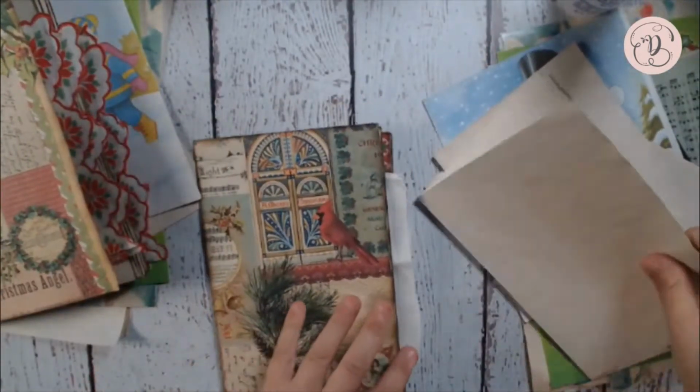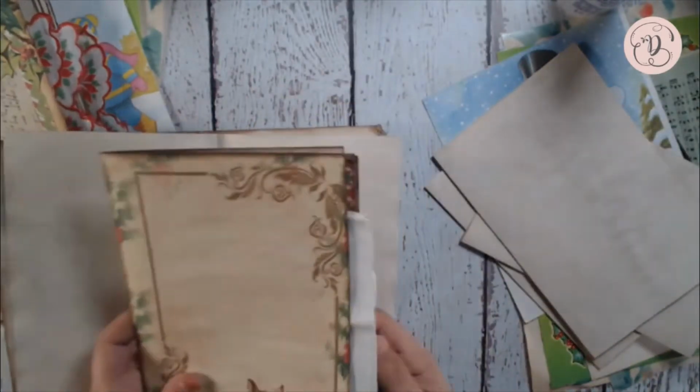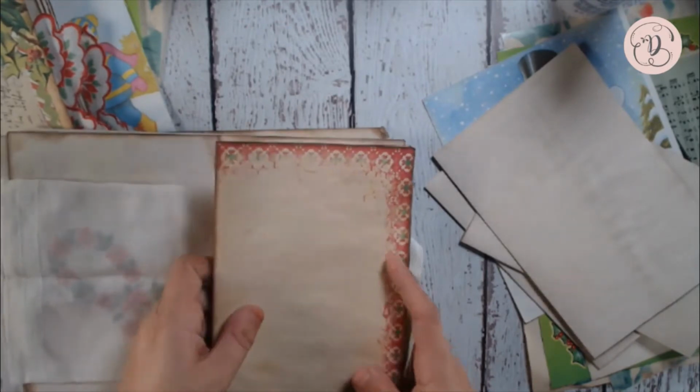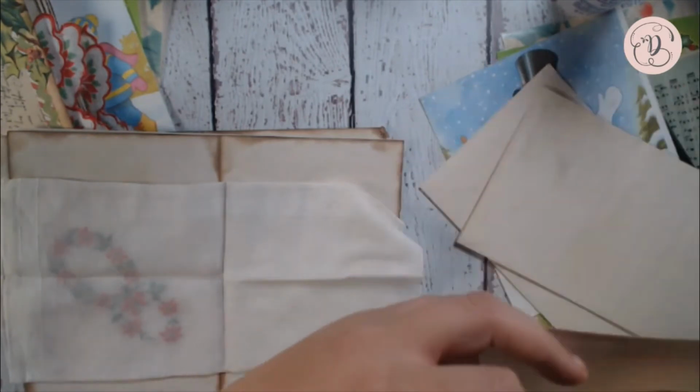I mean, I probably will end up inking these pages because I love the look that those vintage pages give. And there's the train.